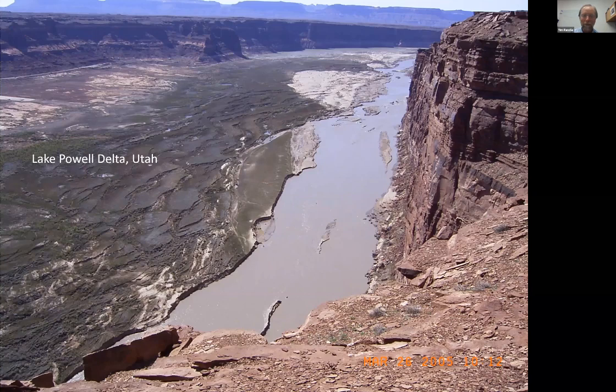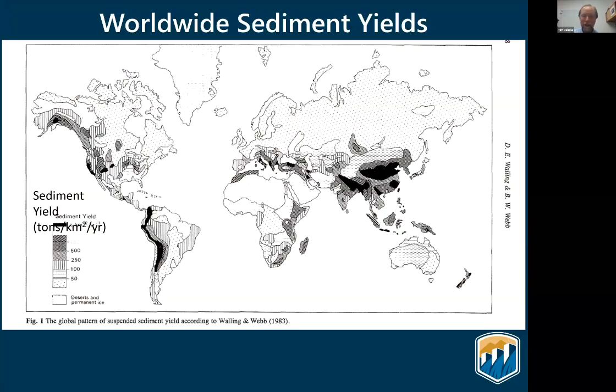Here's just an example from Lake Powell. You can see the delta when the reservoir was new. This was all open water. Here, to give you an idea, some worldwide sediment yields. The darker colors are some of the highest sedimentation rates. You can see places like the Himalayas have very high sedimentation rates, along the Chilean coast of South America, parts of the US. But sediment gets eroded from all watersheds.